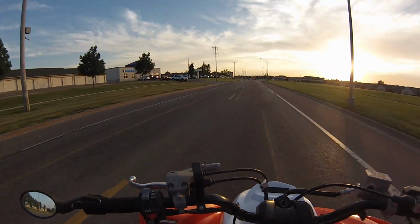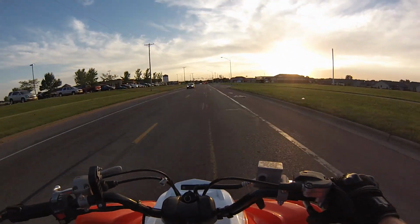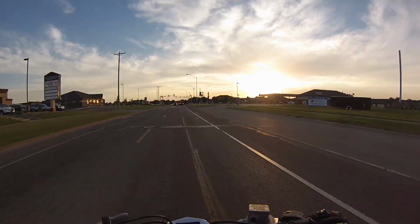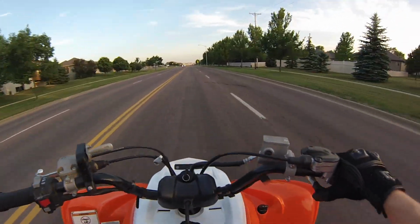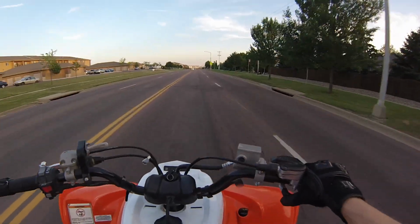So the fourth pro I have about this four-wheeler, and honestly one of the main reasons I bought it, is, and I kind of mentioned it earlier, it's super easy to maintain. This four-wheeler probably has one of the least strict maintenance schedules I've ever seen. Yamaha really just built this quad to run.